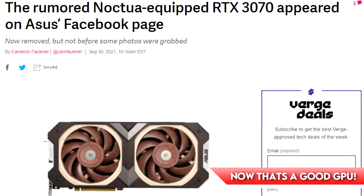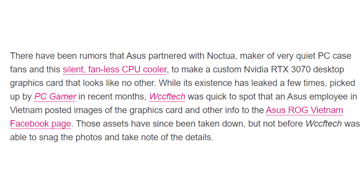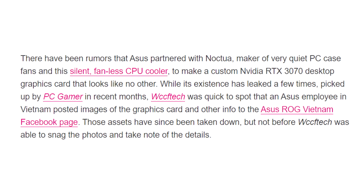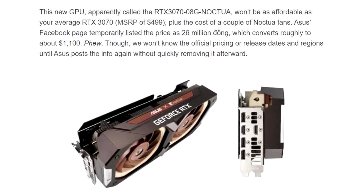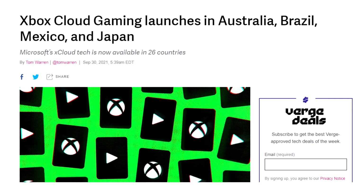Speaking of speed, the long-rumored Noctua RTX 3070 just appeared on Asus' Facebook page, but of course it was quickly removed. As we know, there have been rumors that Asus partnered with Noctua, the maker of the very quiet PC fans, and this custom Nvidia RTX 3070 graphics card looks like you expected, very Noctua, with the classic beige and brown. This leak was spotted on the Asus ROG Vietnam Facebook page, with some pictures and a price tag of about $1,100. Oh my god.